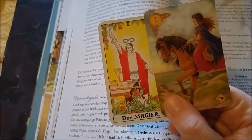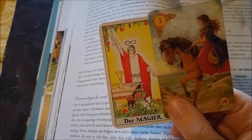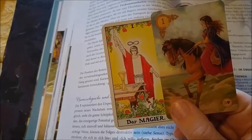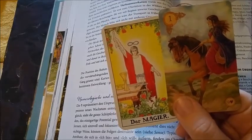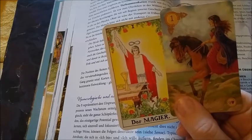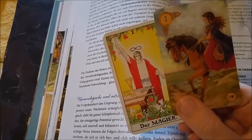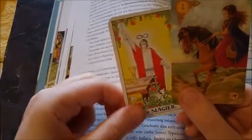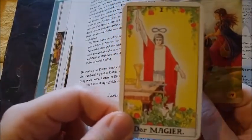And here it says also it's the possibility of new growth. Sorry about this. It's the possibility of new growth. It's a new beginning of energies. But these energies must learn to evolve in a sensible and focused way. Otherwise, the consequences can be not so nice, like this guy. And what's also, like I told you, what you find here also about the element of fire, I will.